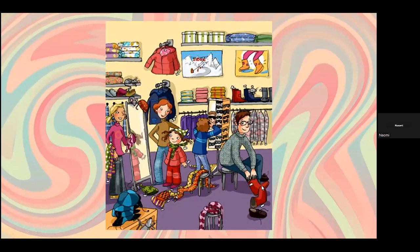So the father is trying... what kind of shoe is this? Boots. Yes, boots. Good. Okay, go ahead. They are trying some clothes for winter. Yes. And there's a boy behind in the picture. He's trying some sunglasses. Correct.